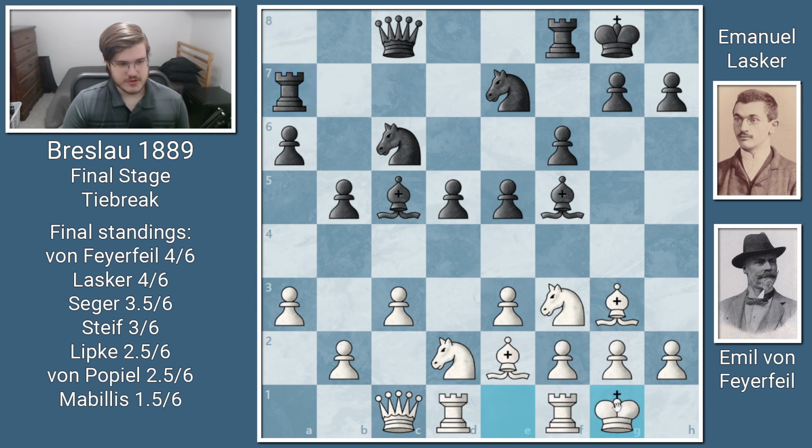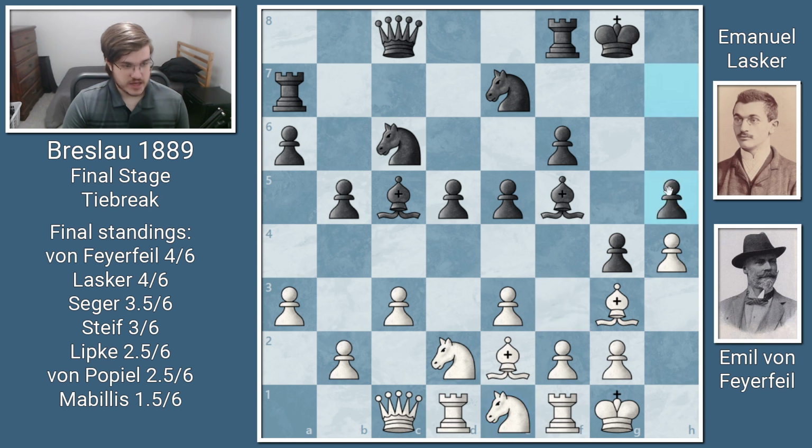Here Feyerfeil castles, and now Lasker even goes as far as to play g5. He's playing moves like this which just completely paralyze Feyerfeil. White has no pawn breaks. e4 and c4 are sufficiently defended. a4 would be met with b4 and nothing really opens. Even h4 here runs into not just g4 but potentially h5 as well.